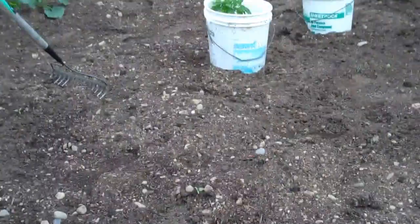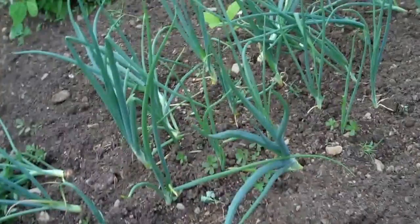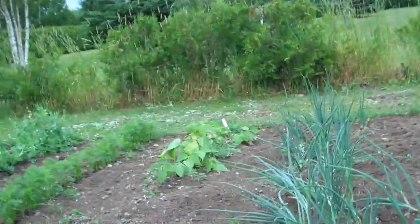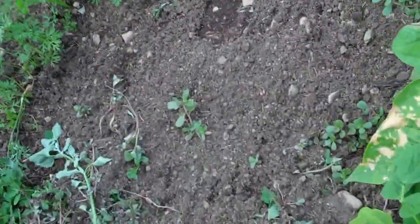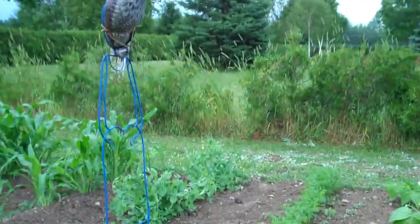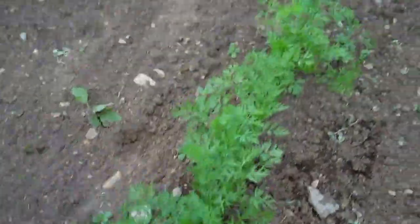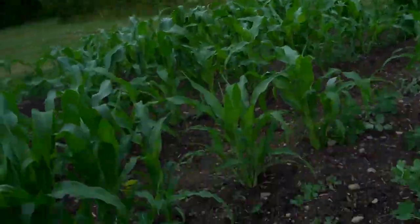Cucumber. And I think there's some peppers. Okay. And here's some Dutch onions. What are these? And these are some beans. Looks like these are beans. Something has been biting at them. But don't worry. Carrots.